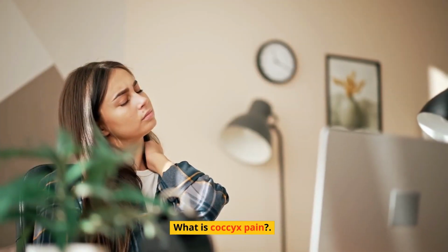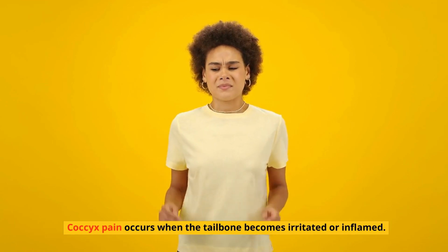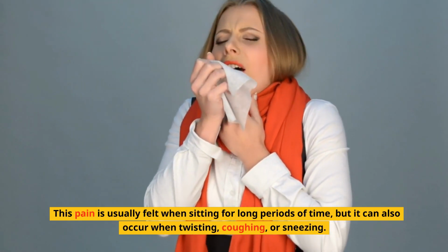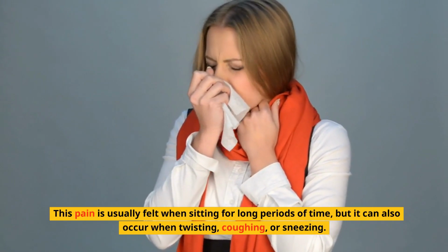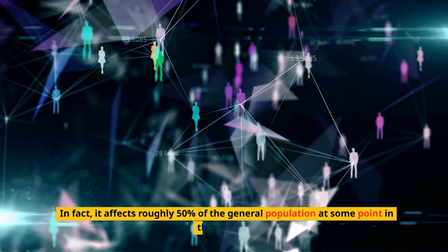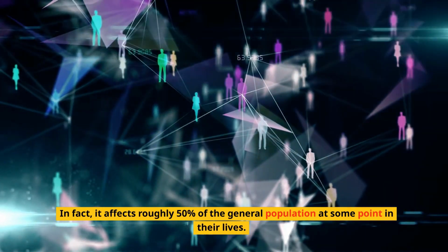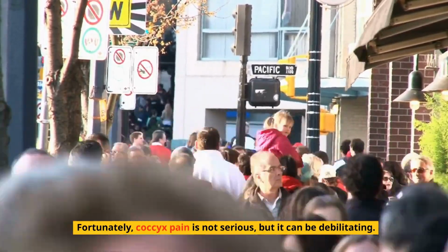What is coccyx pain? Coccyx pain occurs when the tailbone becomes irritated or inflamed. This pain is usually felt when sitting for long periods of time, but it can also occur when twisting, coughing, or sneezing. Coccyx pain is relatively common. In fact, it affects roughly 50% of the general population at some point in their lives. Fortunately, coccyx pain is not serious, but it can be debilitating.